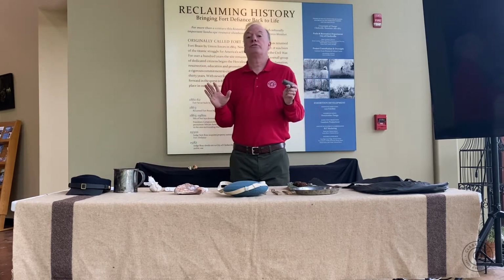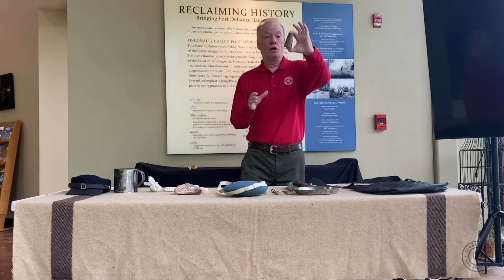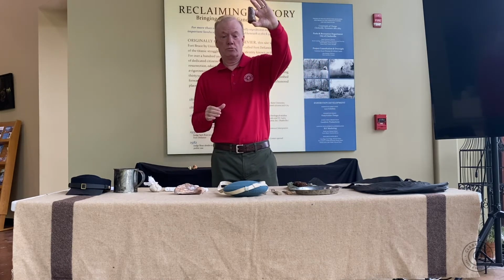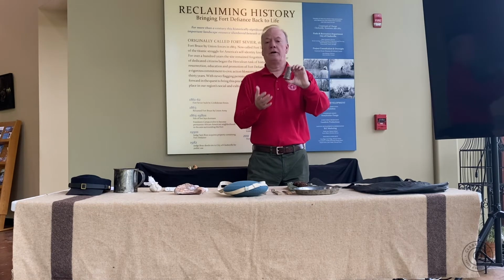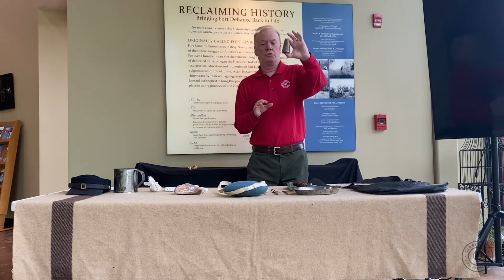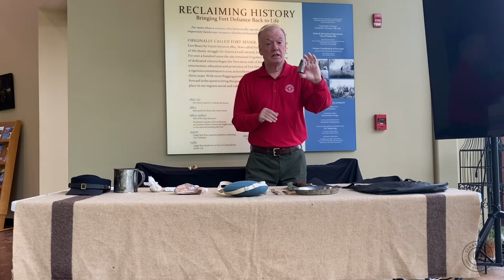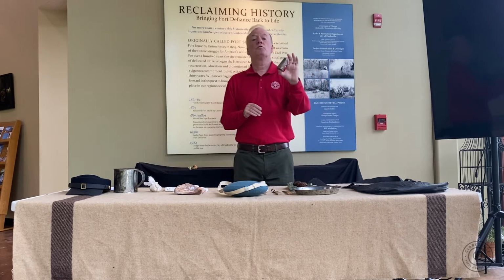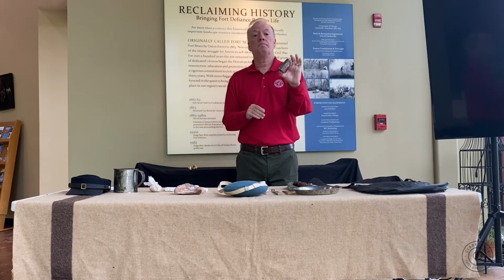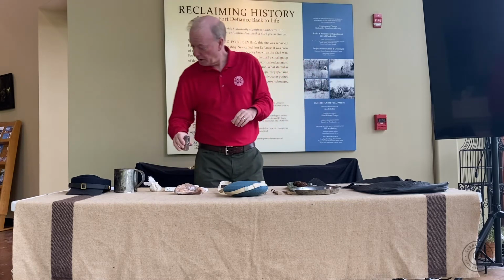A lesser ration that was issued was sugar, and it came in cones. This is a sugar cone right here. Notice it's brown sugar. This is not the refined white sugar that we see today. It was issued like this, small quantities of it, and you could use it for your coffee, of course. I've read too that some soldiers used this to fry their hardtack in, and their salt pork, to give it a little bit of flavor.